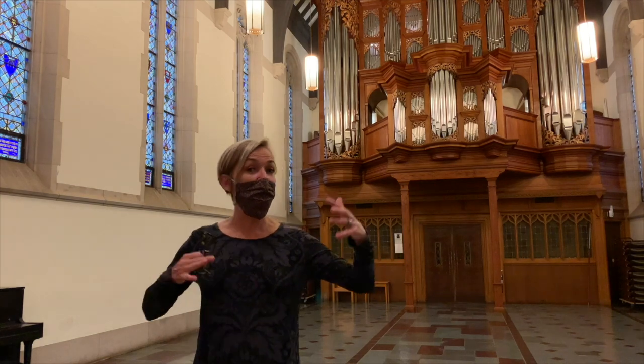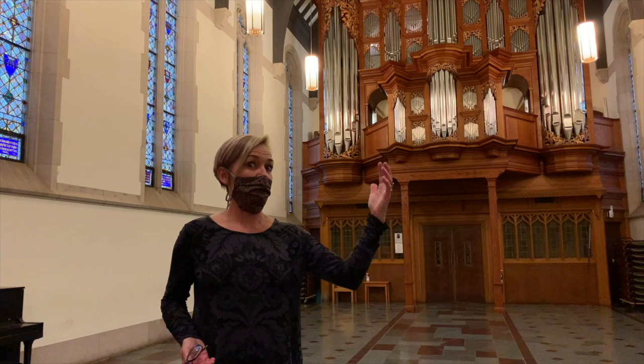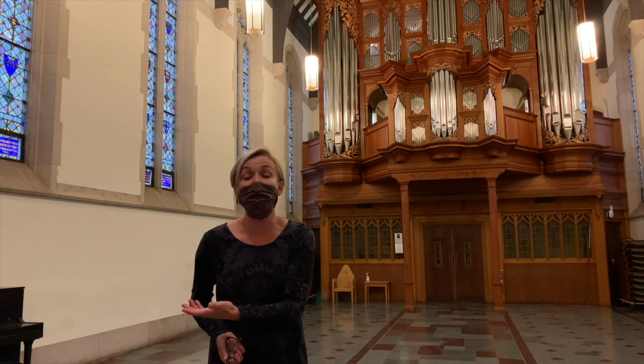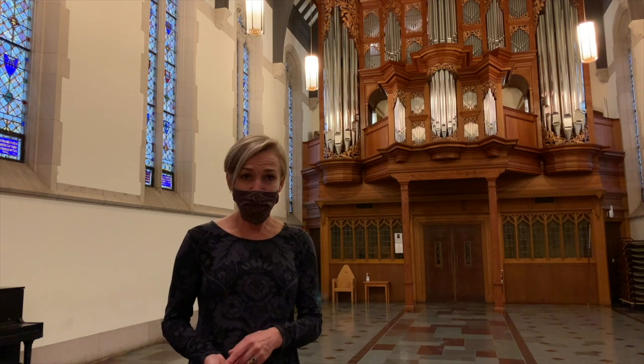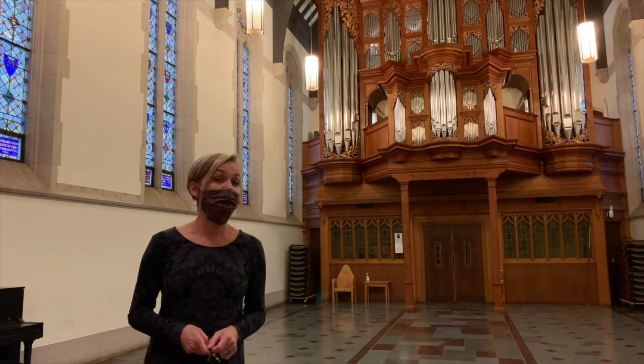Now those two organ worlds in the period are actually very different. The great North German organs are quite dissimilar from the organs that you find in Central Germany that Johann Sebastian Bach would have known and played. Not that he didn't also very much admire the North German style instruments too.